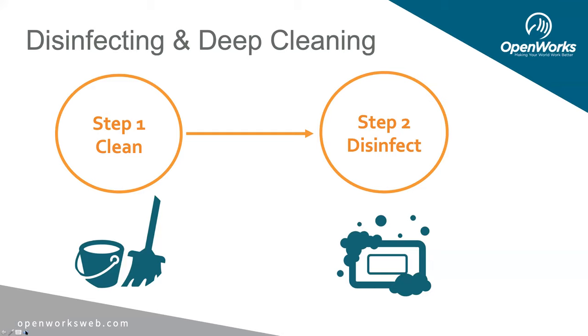Disinfecting means you're applying a disinfecting product, usually chemicals, that must kill at least 99.999% of the bacteria and viruses on a surface. Surfaces usually need to remain wet longer, which is referred to as dwell time, and dwell time for disinfection products can range from 1 to 10 minutes.